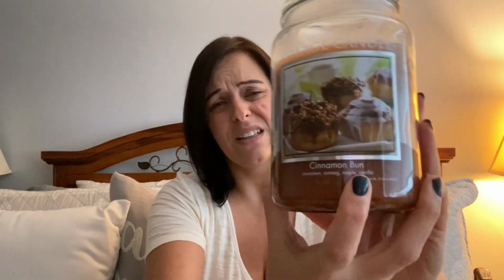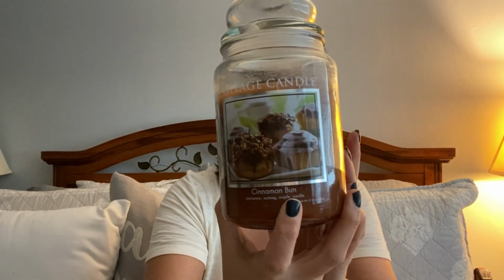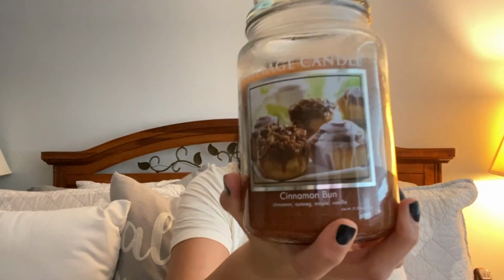I think I got this at Home Goods. I think it was like $9.99, and it does look like a Yankee Candle. It's not. It's called Village Candle, so it's sort of like a knockoff, but it smells really good. It burns really evenly and it's really fragrant. So I'm enjoying this cinnamon bun candle, which is definitely getting me ready for the fall. It's putting me in those fall vibes for sure.